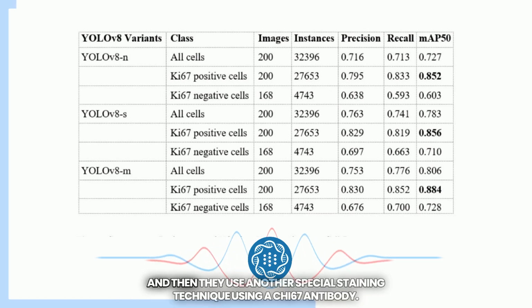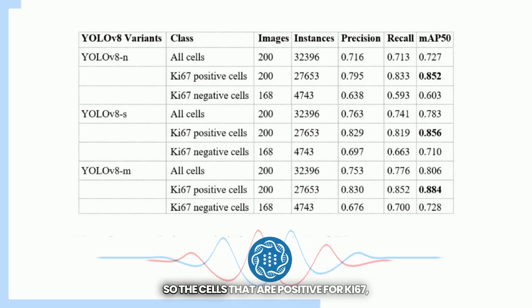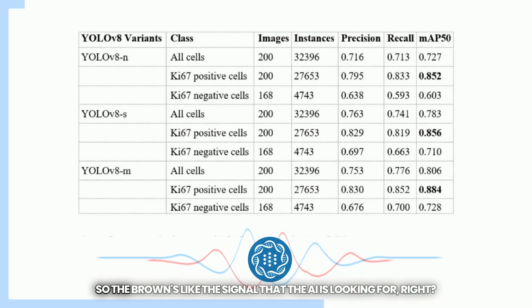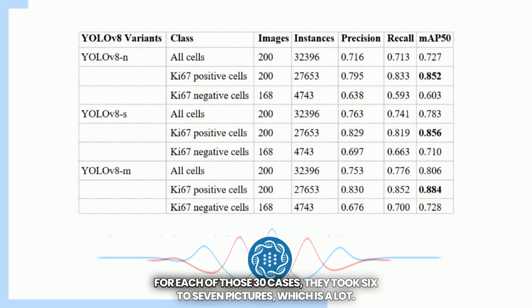Oh, I see. And then they use another special staining technique using a Ki-67 antibody. Oh, okay. And that makes the Ki-67 protein visible. So the cells that are positive for Ki-67, they'll have these brown nuclei while the background is blue. So the brown's like the signal that the AI is looking for, right? Exactly. And get this, for each of those 30 cases, they took 6 to 7 pictures, which is a lot.